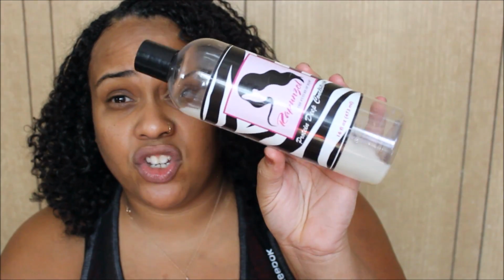Rapunzel 14 Deep Conditioner is also empty, as I was going to be using this for my Rapunzel Growth Challenge. I love it. It has great slip. It's super moisturizing, strengthening, and has a great minty tingle feel. And I'll be doing a full review on it.